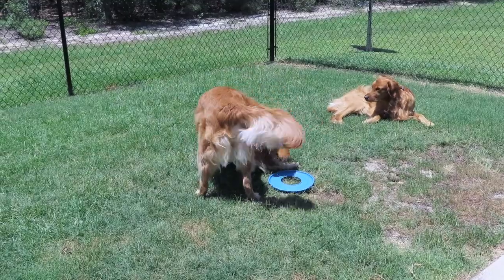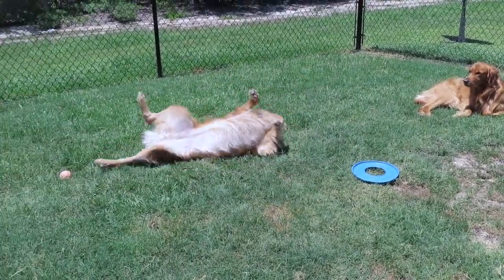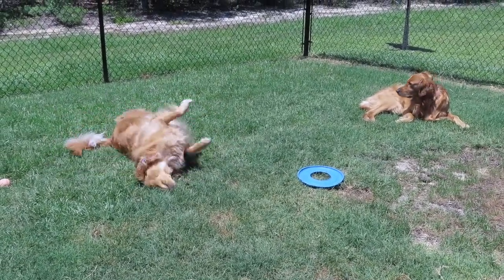And then that's Daisy doing the exact same thing that Jax usually does. She just flops over, rolls around in circles in the grass, and I don't know why they do this.